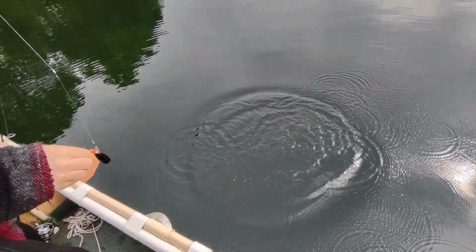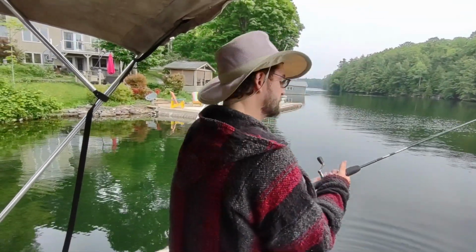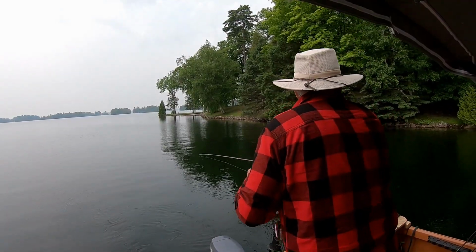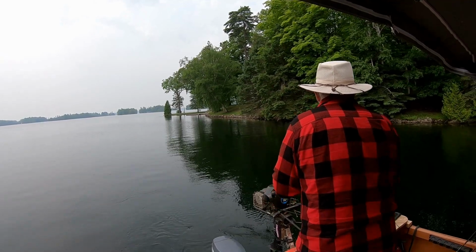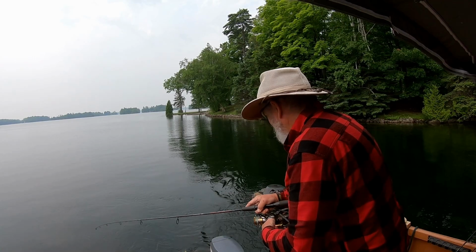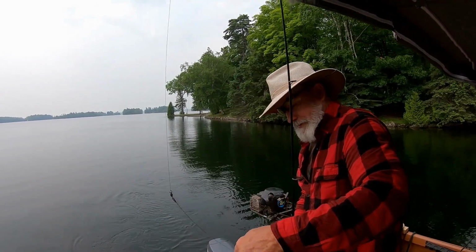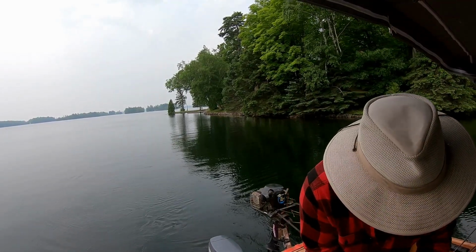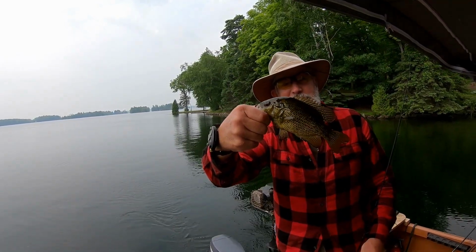You are going to let me catch a fish, aren't you? Oh, eventually, yeah. I'll see. Let's try casting out deeper. Cut me some slack here. Alright. Got a fish. Well, already got a fish. Kinda got snagged. Got a rock bass. Keeping it real. It's a fish.